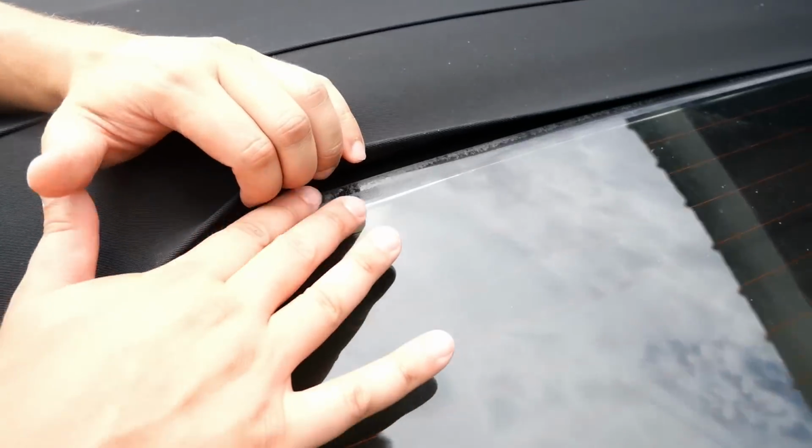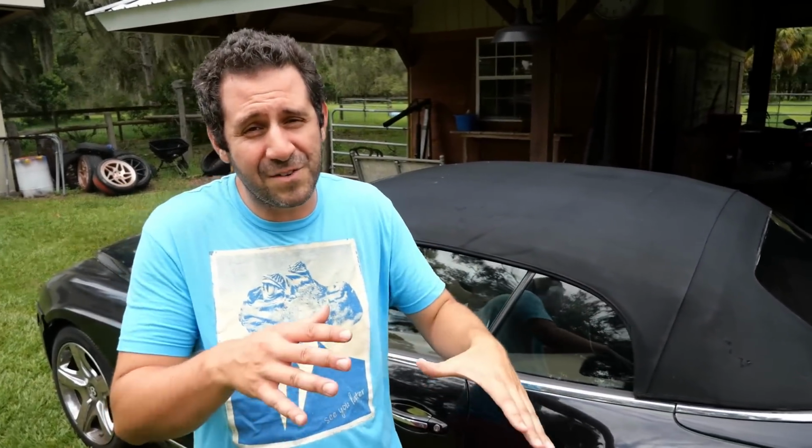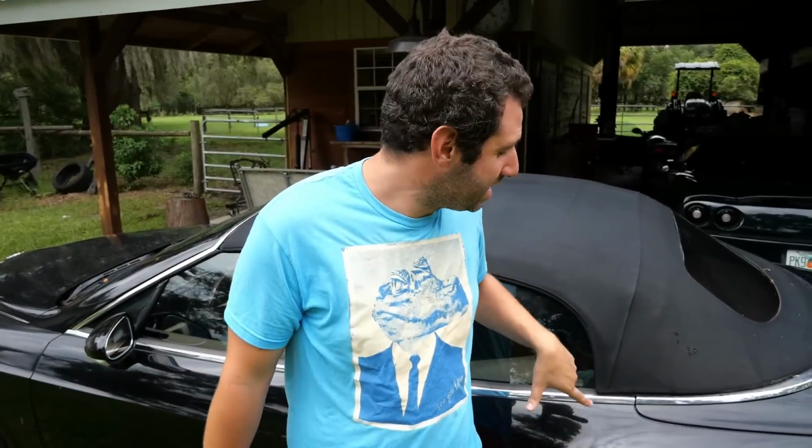Now, this looks like a cat kind of picked the corner section of the top. We also have this glass that's delaminating from the top. These are really common things on these cars, and actually this top is in better shape than a lot of the other 50 or 60,000 mile examples I've seen. Sometimes you see huge tears in the corner section.